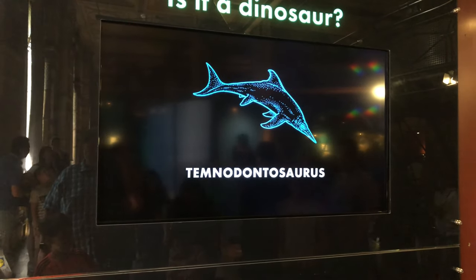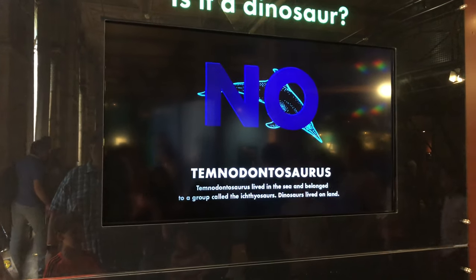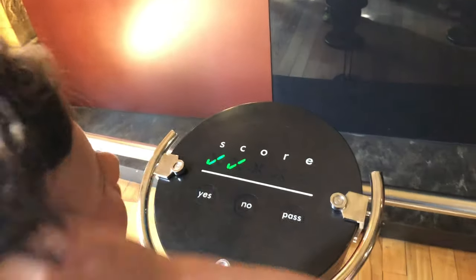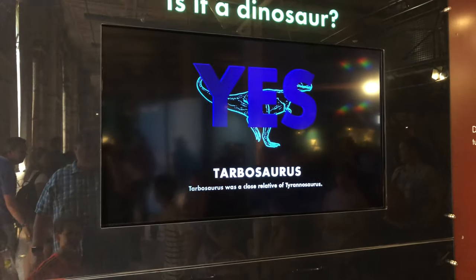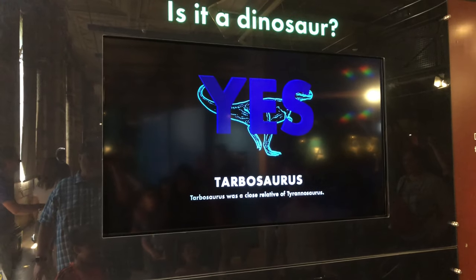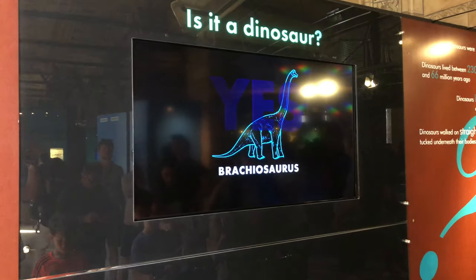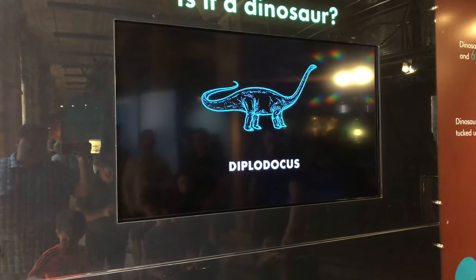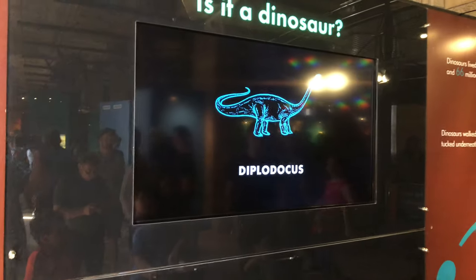Pemnodontosaurus. Is he? He's a mammal. Oh, Robbie, come on. How hard is that? That's Tarby. You used to call him Tarby. He's so easy. I think this is a new one. He's a mammal, yeah. A mammoth is a mammal. One more, bud. It's the Diplodocus! Those are easy. That's five, bud.